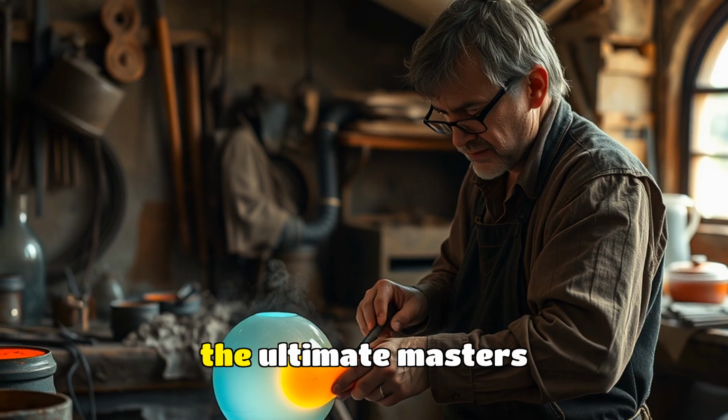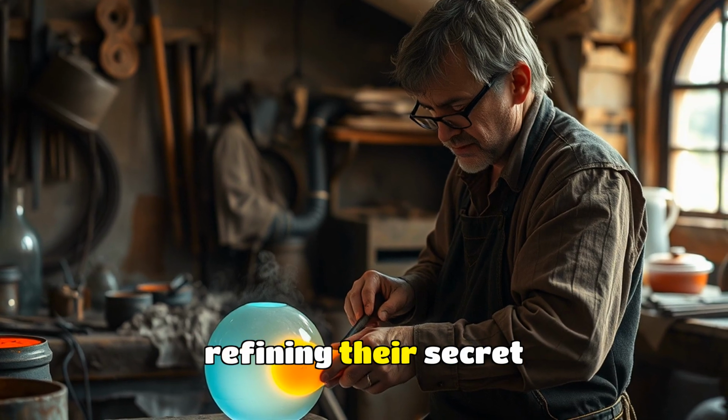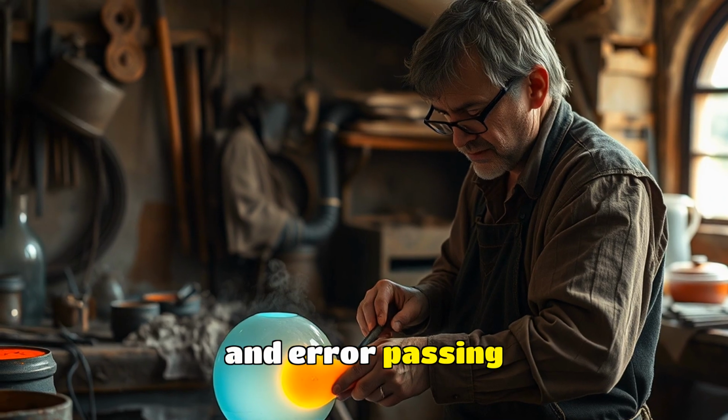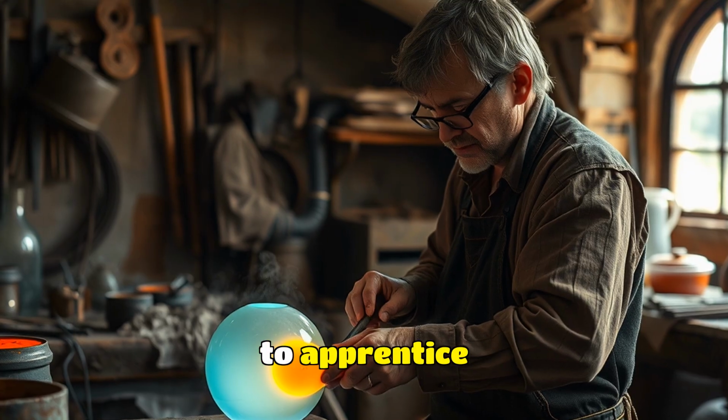Were they simply the ultimate masters of empirical experimentation, refining their secret glass recipes over centuries of trial and error, passing down the exact proportions of gold dust and silver ash from master to apprentice?